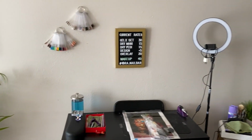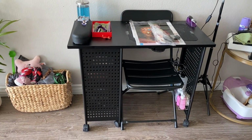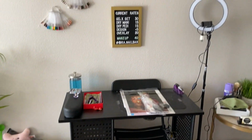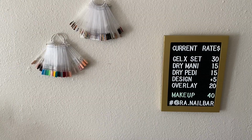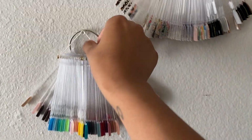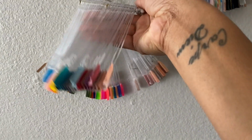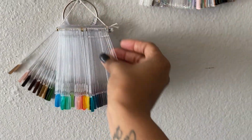So this is basically just the setup for my studio. I do have everything linked down below as far as the desk and the light and stuff like that. So I'm just gonna show you guys really quickly. Here's where I have my swatches. I have a whole bunch, you guys. I already did my haul on every single color that I have here. So I decided to stop buying nail colors because I have so many.